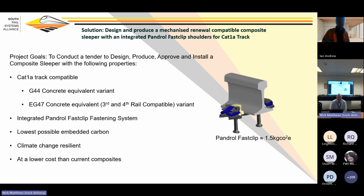So what I wanted to do was set a project goal to design, product approve and install a composite sleeper with the following properties. As I say, Cat 1A track compatible. I wanted something that could replace a G44 concrete sleeper, but also at the same time have something that could be used for an EG47 shallow depth, supporting third and fourth rail if possible.